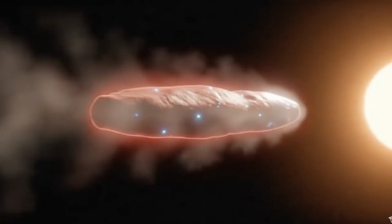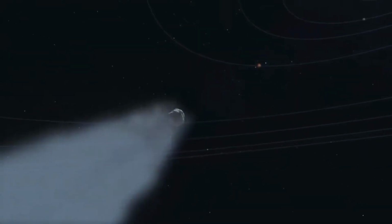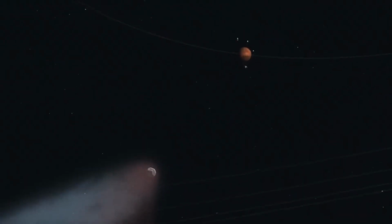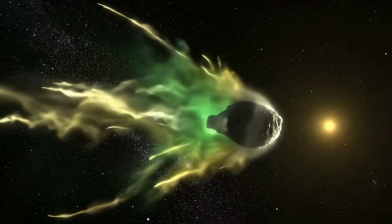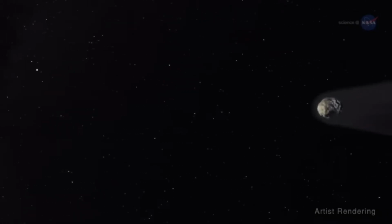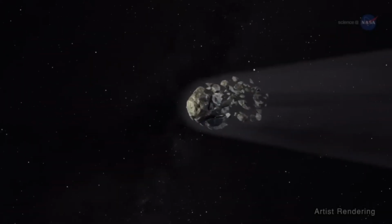Now for the close-to-Earth moment. On December 19th, 2025, around 6 o'clock Universal Time Coordinated, 3I Atlas reaches its closest approach at roughly 1.8 astronomical units, about 170 million miles, or 270 million kilometers. That's more than 700 times the distance to the Moon, and it will be on the far side of the Sun. So there is zero danger, but this is when telescopes get their best view before it fades again.